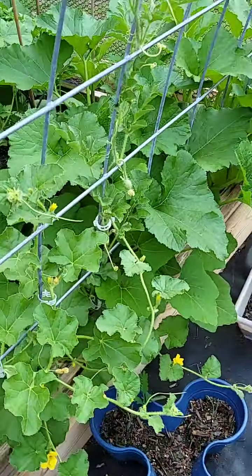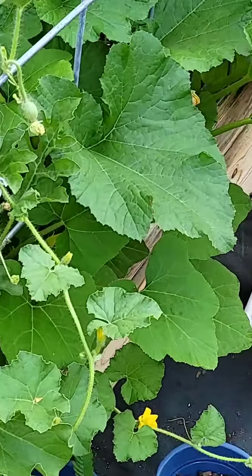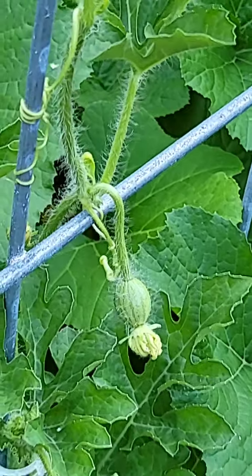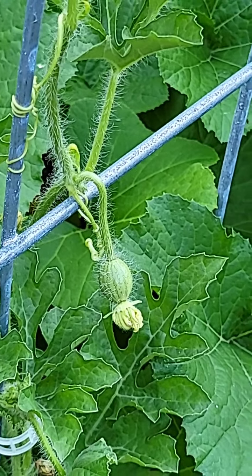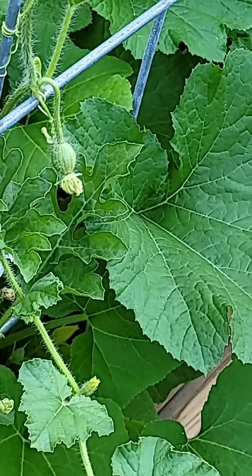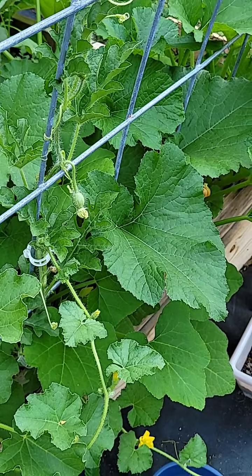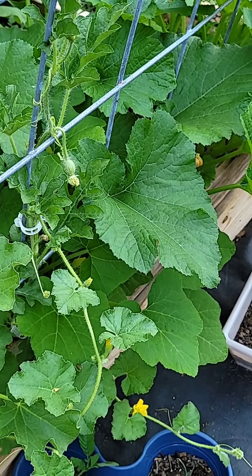So right here, I just noticed this today. Already, I have my first watermelon. You see it? Oh my goodness, it's growing. My first watermelon growing. So proud of it. First watermelon growing. Awesome, awesome, awesome.